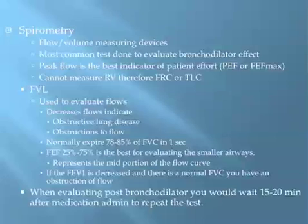All right, some things about spirometry to know. You want to realize that on a spirometer, you can have flow and volume measuring devices, where we're measuring volume and we're also looking at flow. So you have flow volume measuring devices. It is the most common test done to evaluate bronchodilator effect. Only stands to reason if we're looking at obstruction to airflow and if it's improving, we want to see how long it took them to get that air out, and that's what a spirometer does.